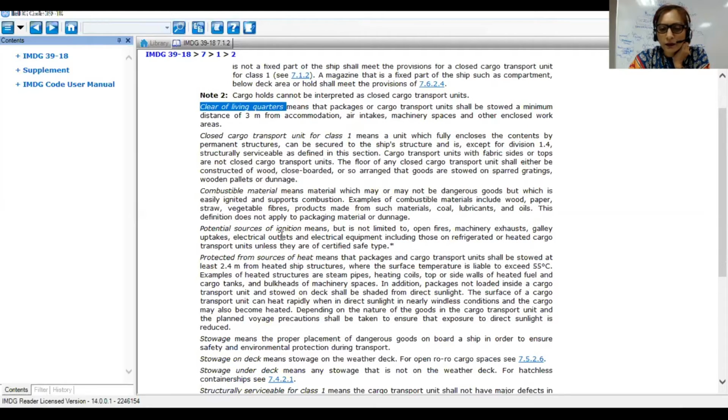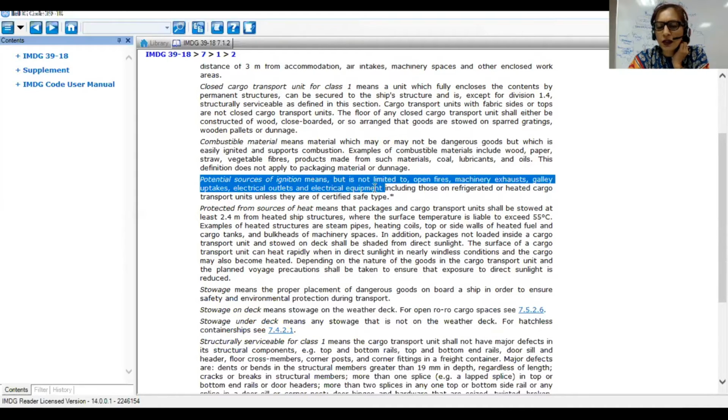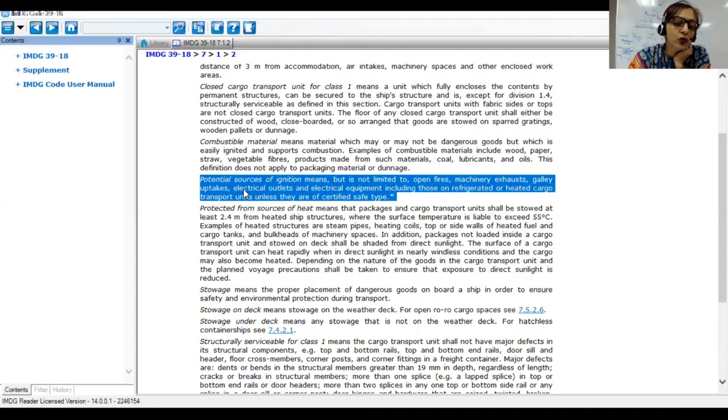And then here, I want you to look at potential sources of ignition. Potential sources of ignition means, but is not limited to, open fires, machinery, exhaust, galley uptakes, electrical outlets, equipment including those on refrigerated or heated cargo transport units, unless they are certified safe type. So there are certain substances like our class 3 or even class 4.2 or 4.1 where you may have to keep it away from potential sources of ignition.